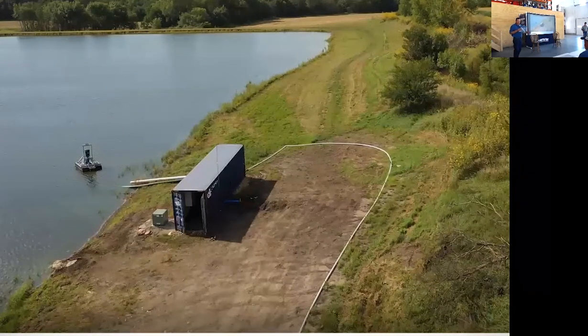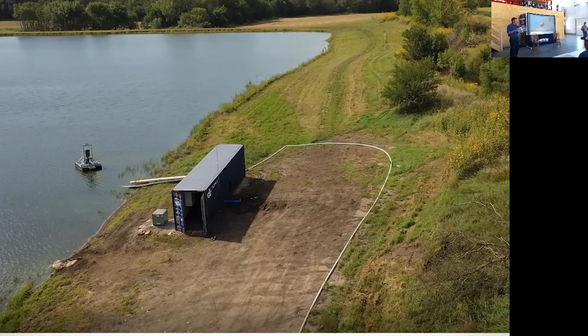This fall, we buried the line. It works. All right, we've got that figured out. We can do this. So we buried that 3-inch line from the lagoons down to the shipping container from the hog building.